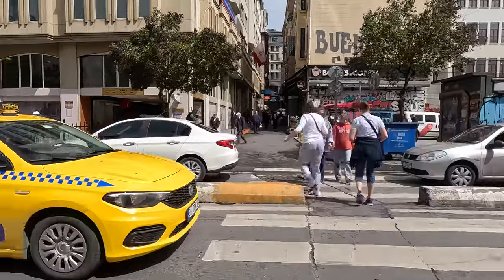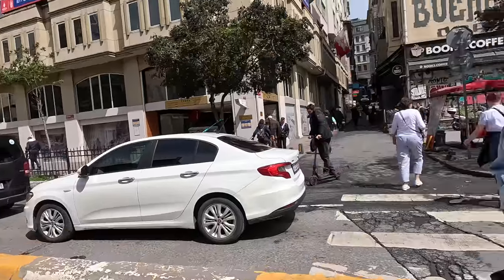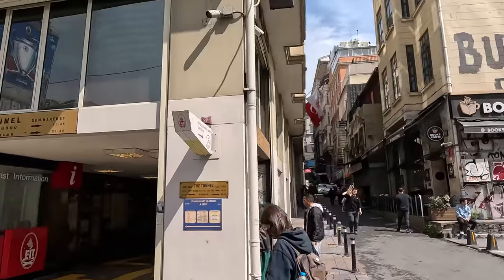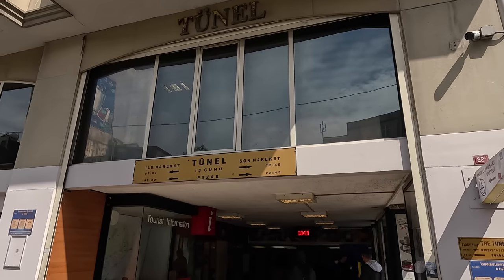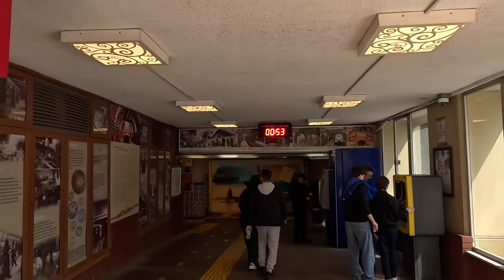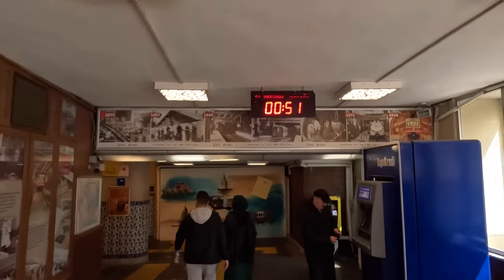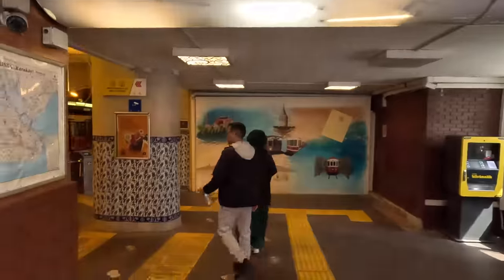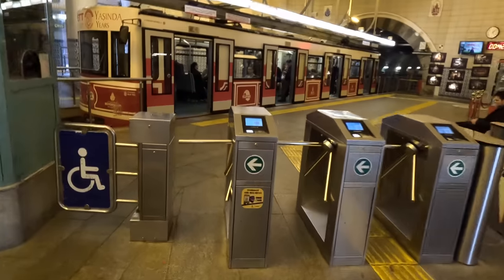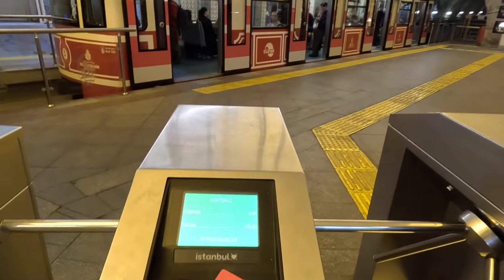Okay, pass to the other side, one more road, beautiful. As you can see, the metro line is just behind me, and there's also this little bit hidden area. It's called tünel, so this is the station where we get in, and we will pop up from the upper part of the city. Here it says there's only 50 seconds left, and you can use your Istanbul card, which we're gonna do as well. It only costs 10 lira, which is a great deal. Meanwhile, we have 30 seconds.